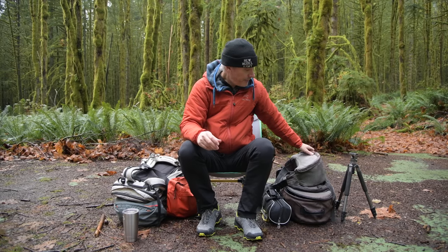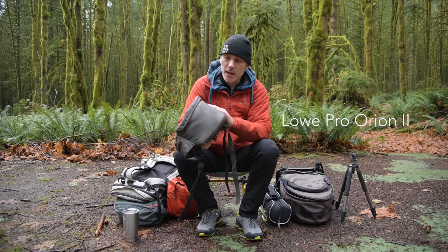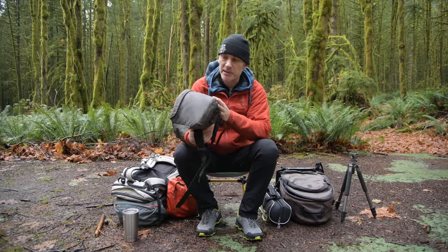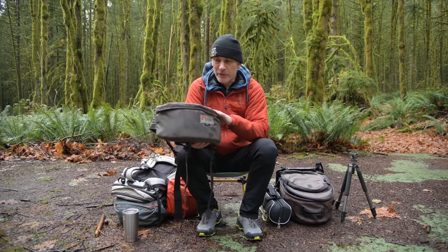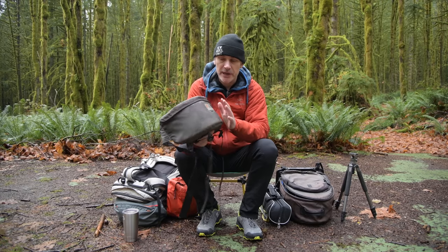I started off actually with this bag here. Now in North America, this is called a fanny pack, but for you guys that are watching in the UK, that might be a little offensive. So I'll just call it a hip pack. I bought this now over 25 years ago, and I still use it.